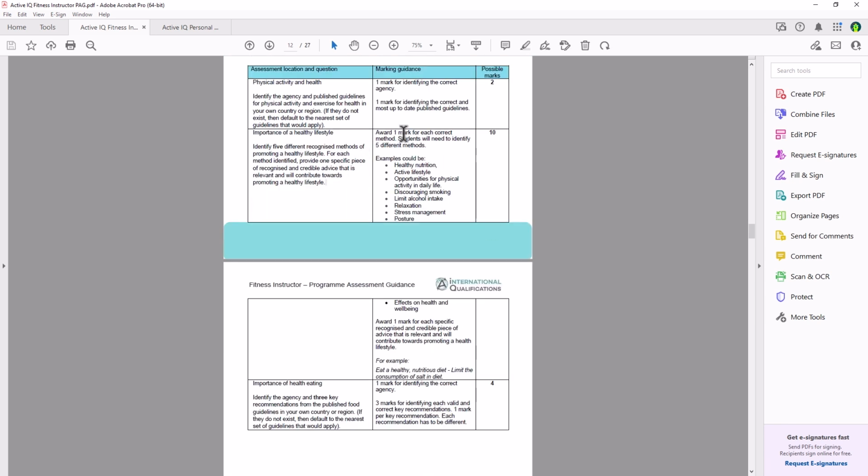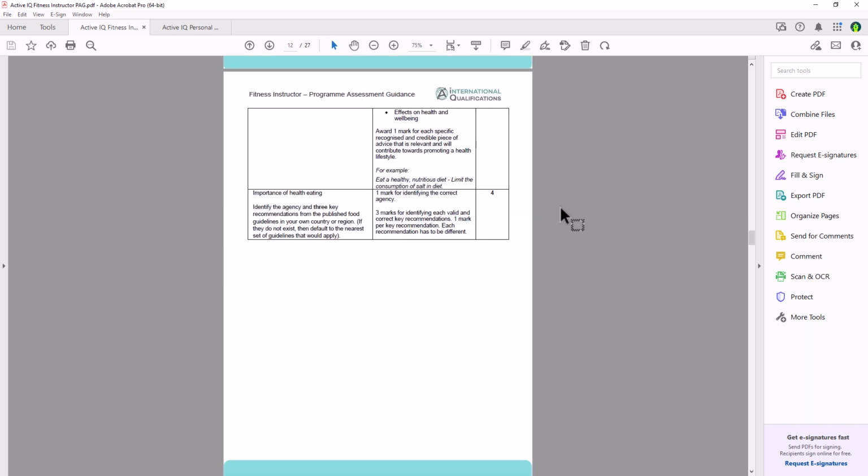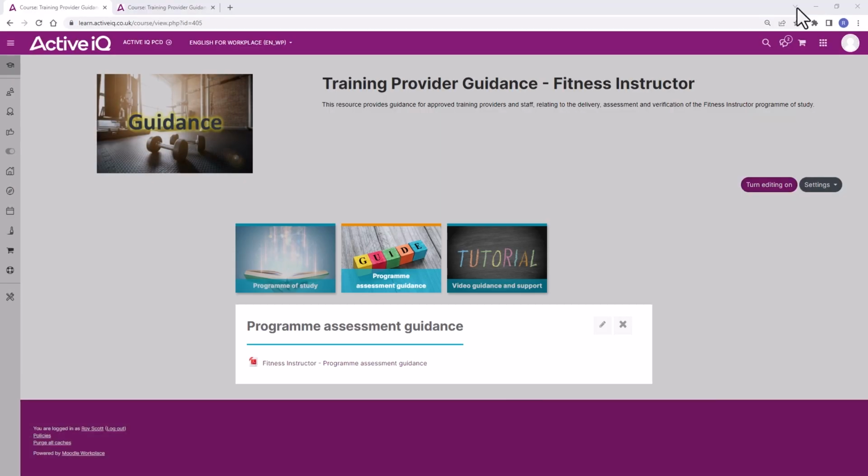You've got the guidance there, the marking guidance, which will provide your assessors and IVs with information around how they can make their judgments and what constitutes marks and what doesn't, for example. So that's the program assessment guidance.